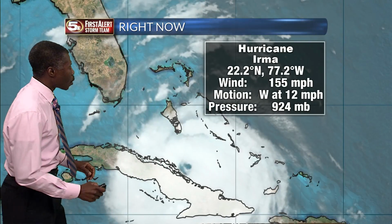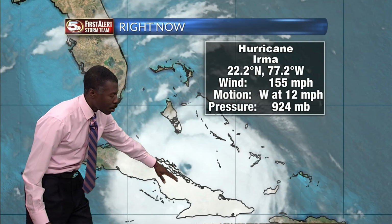So now Irma's the storm that people are talking about. The eye wall is right on the northern coast of Cuba. It's moving westward at 12. Now, the last couple of days, it was moving west-northwest. Now, it's not unusual for it to just sort of change direction a little bit.